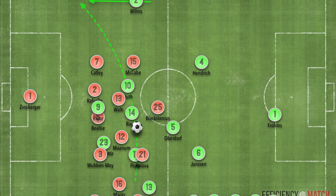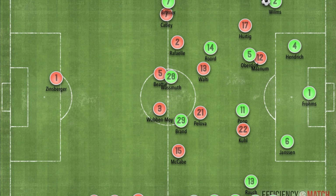Later in the game, they did play a safer 2-4 deep build-up, and on one occasion they used Jonsdottir's long throw.